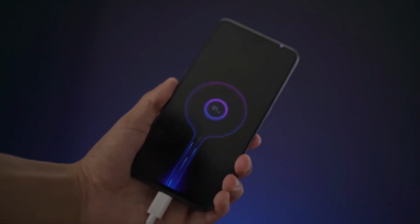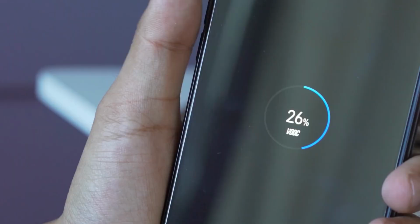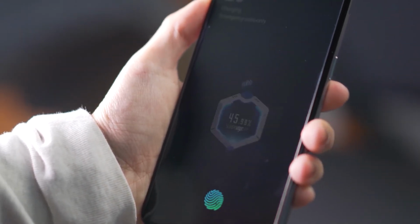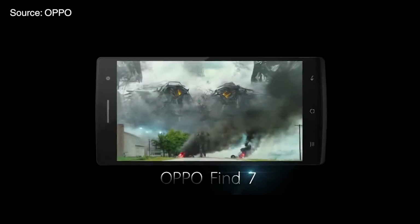At this point, it seems that every smartphone manufacturer has their own form of fast charging, but one in particular stands out at the forefront of charging innovation. Of course, I'm talking about OPPO. For years now, their VOOC and SuperVOOC charging have been a major selling point in their smartphones. It all started in 2014 when the OPPO Find 7 came out as their first ever smartphone to feature VOOC charging, which was a major development in the industry.